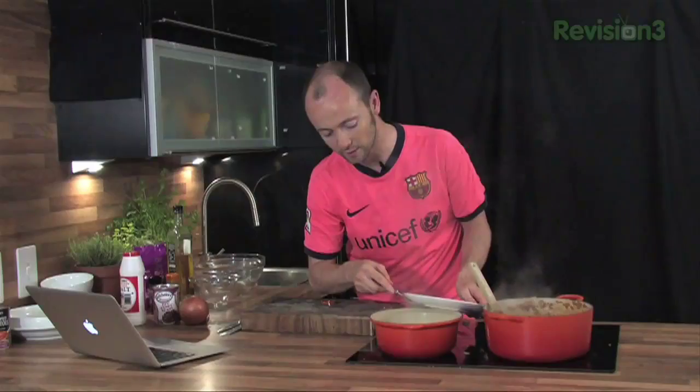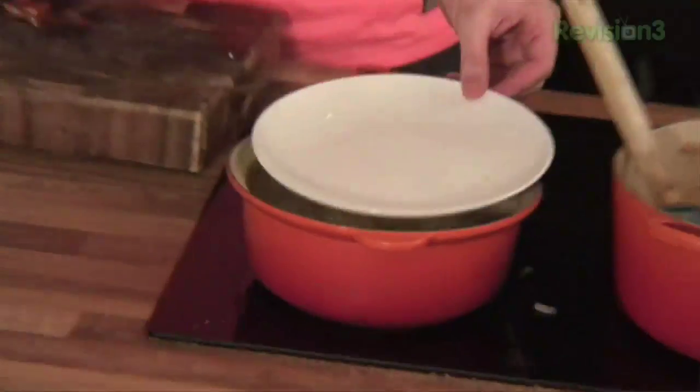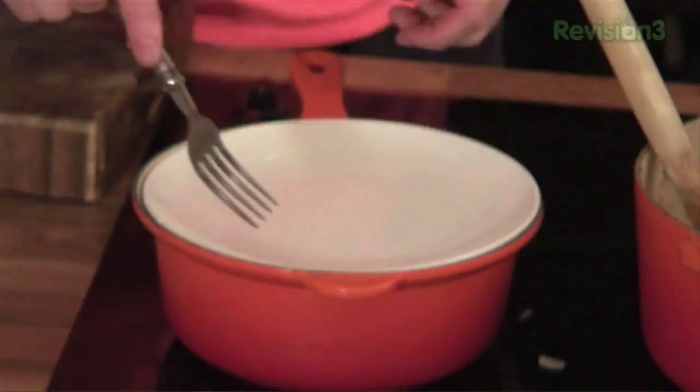Okay, just have a little peek at our rice just to show you that it's coming along. See the way that's already starting to cook perfectly? Can you see in there? Do you want to see again?